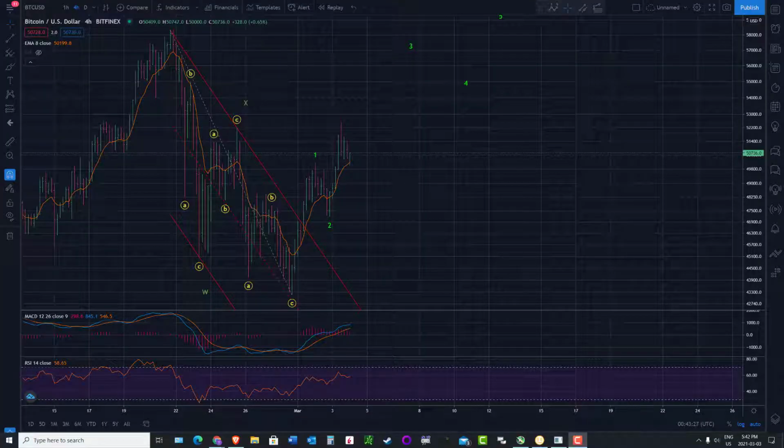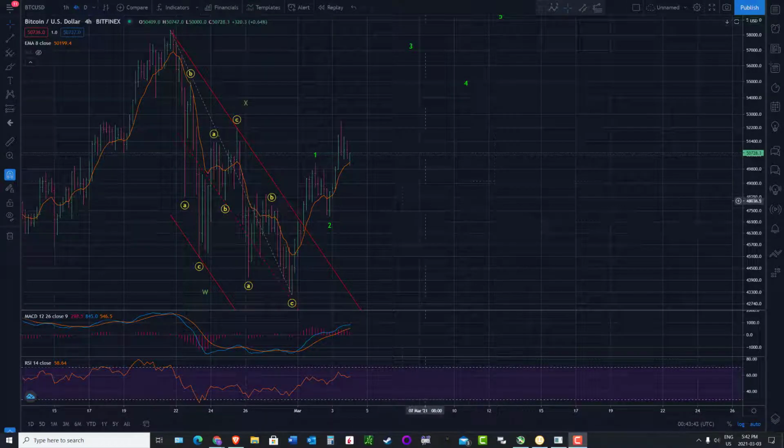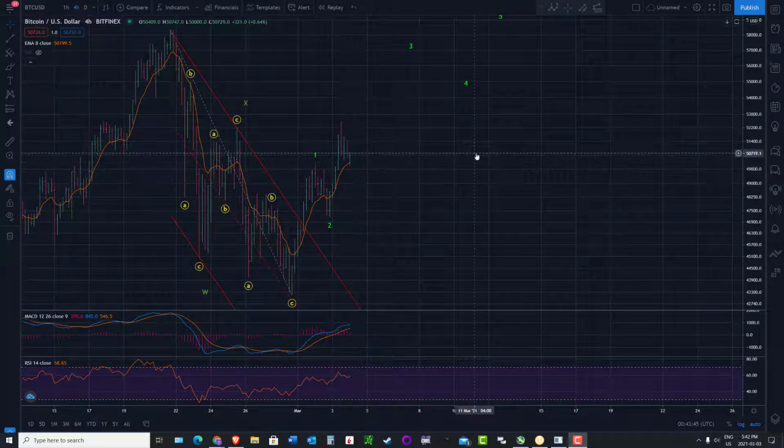Just want to do a quick update on Bitcoin, and I was going to look at Ethereum as well, being the next largest player in the game. But given that it basically looks almost identical as far as the pattern off the recent high, I'll just cover Bitcoin, and that really should apply quite nicely to what's going on in Ethereum as well.